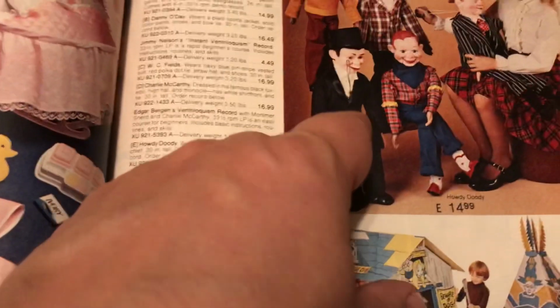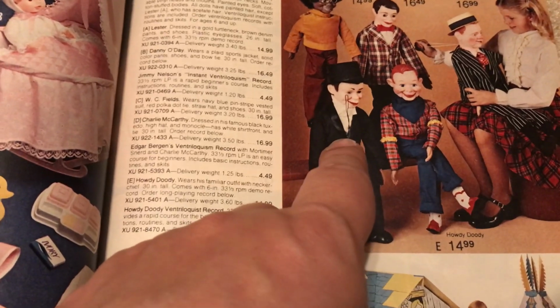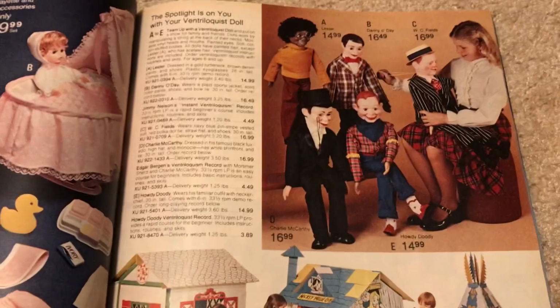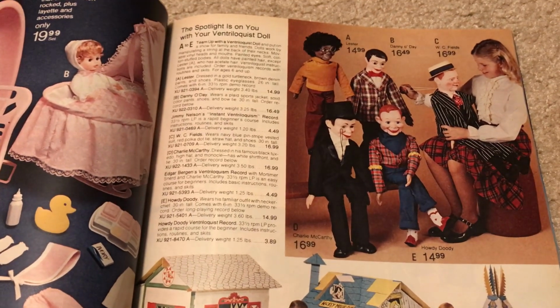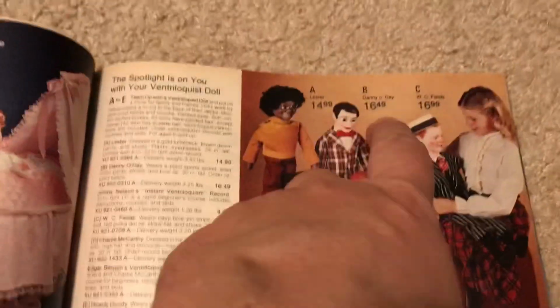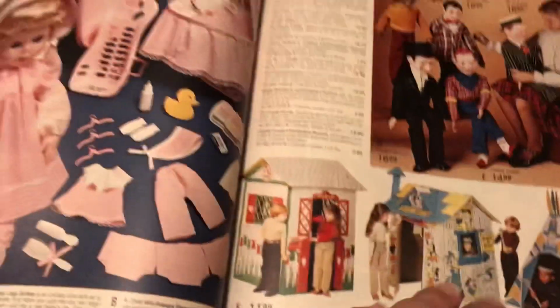Howdy Doody, and this is, what's the guy? Charlie McCarthy, Edgar. Yeah, if you have a time machine, you could go back, and there was a famous ventriloquist named Edgar Bergen, the father of Candice Bergen, and he had a dummy named Charlie McCarthy. Danny O'Day, Lester, and W.C. Fields, because apparently kids wanted to be ventriloquists back in 1980.